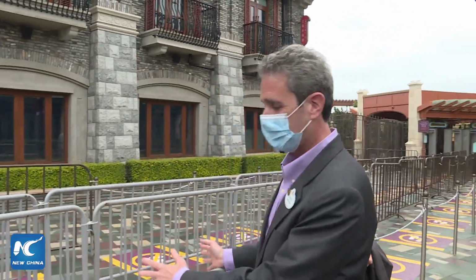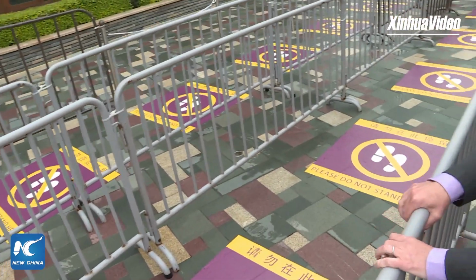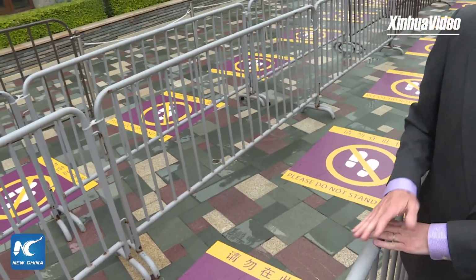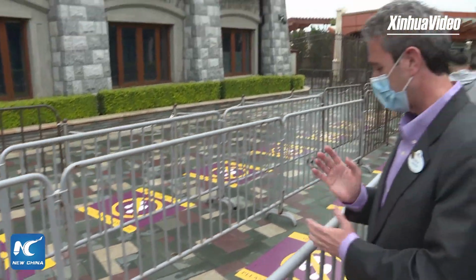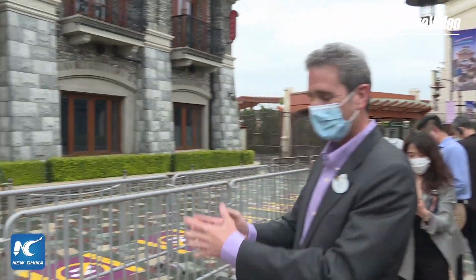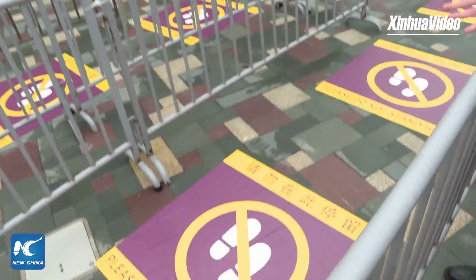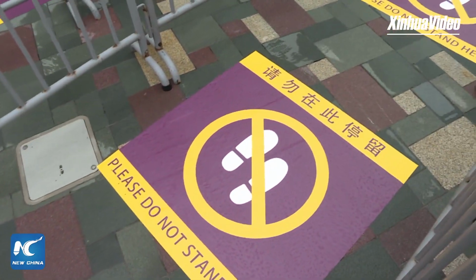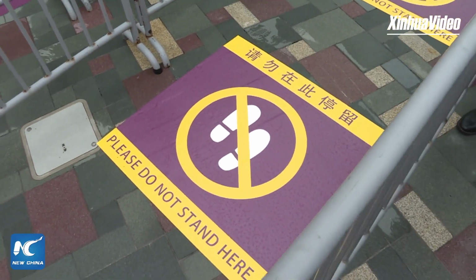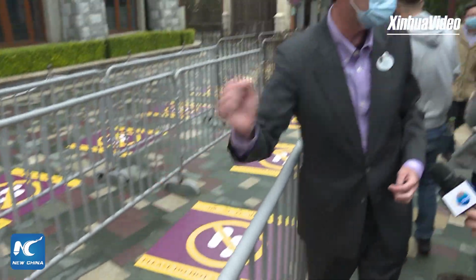But what I wanted to showcase here are the markers on the ground for social distancing. We did various studies with our guests and observations, and we found it was easier to tell the guests where not to stand and then leave the empty space where they can stand. So that's our arrangement here, and a group of a family or friends can stand in this space, and then it's 1 meter distance to the next space. Okay?